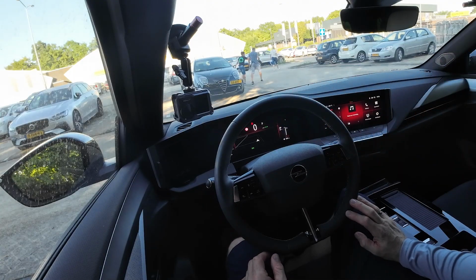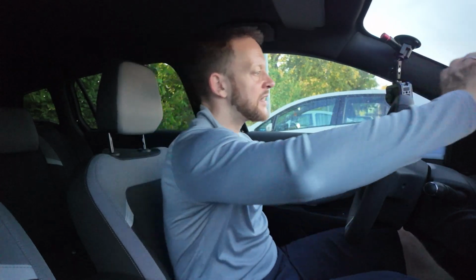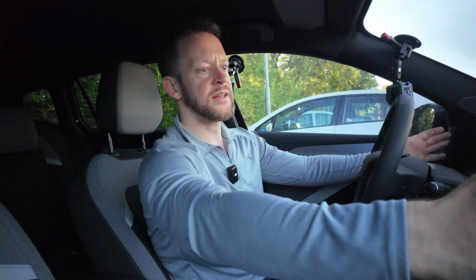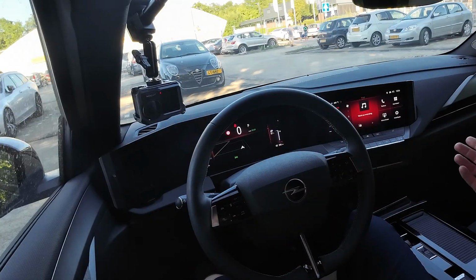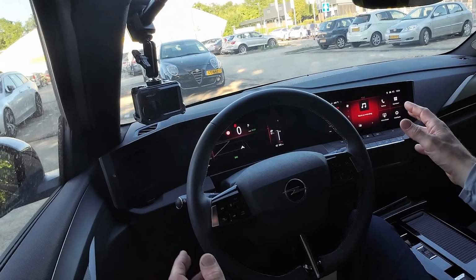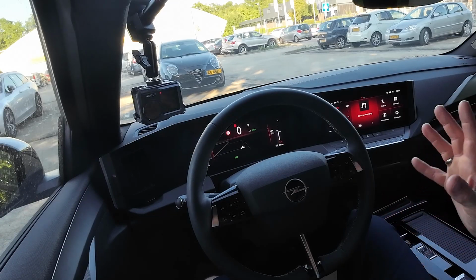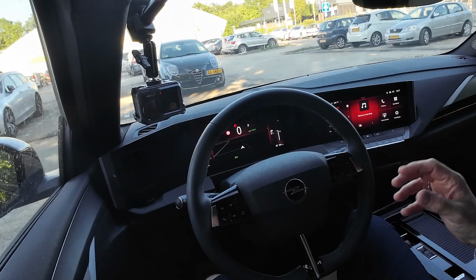Looking through the steering wheel, we have the digital driver's display. Everything really you can expect. It's a familiar Opel system. And it's in this sort of elongated one slab of plastic, making it look like one giant display, which is kind of nice. It looks quite stylish, I think, because it's integrated into the dash. It's not just an iPad slapped on top of it. So that looks good. And it's pretty basic. It's nothing too crazy or fancy, but it does the job pretty well.